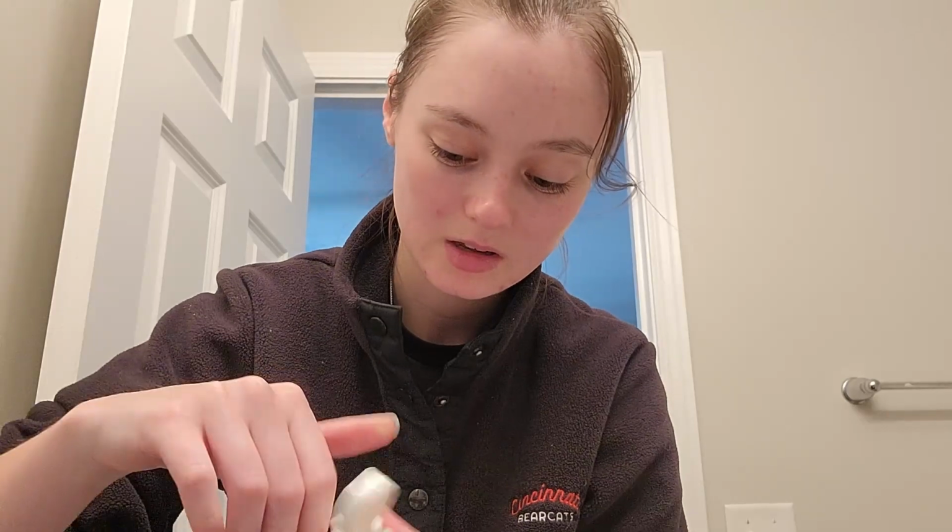I'm only going to put this much on. Again, I feel like this is a small container, so I'm anticipating that this stuff will last a decent amount of time and will be smooth all around. Oh yeah, this is going to be plenty. I might even have enough for my hands afterwards. But here we go. Oh yeah, this is very nice.